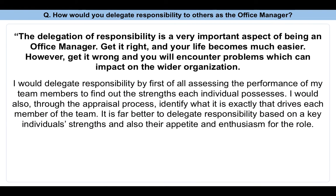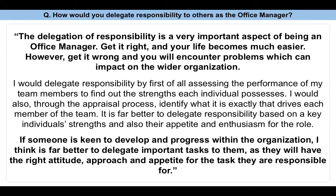I would delegate responsibility by first of all assessing the performance of my team members to find out the strengths each individual possesses. I would also, through the appraisal process, identify what it is exactly that drives each member of the team. It is far better to delegate responsibility based on a key individual's strengths and also their appetite and enthusiasm for the role. If someone is keen to develop and progress within the organisation, I think it's far better to delegate important tasks to them, as they will have the right attitude, the right approach, and the appetite for the task they are responsible for.